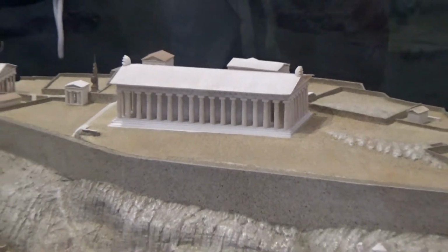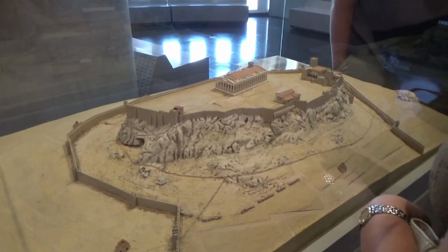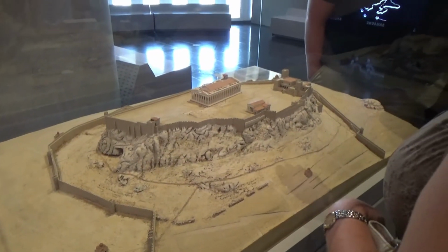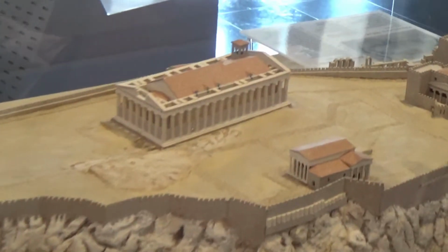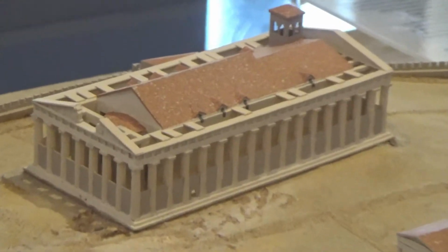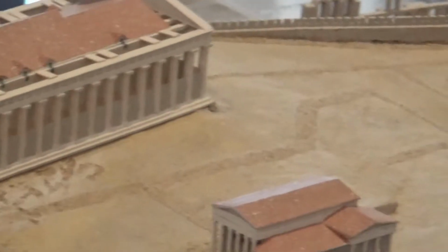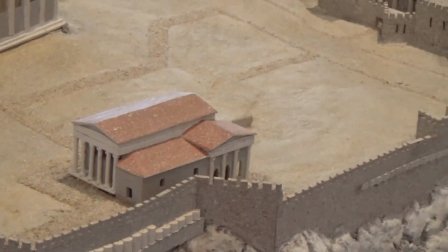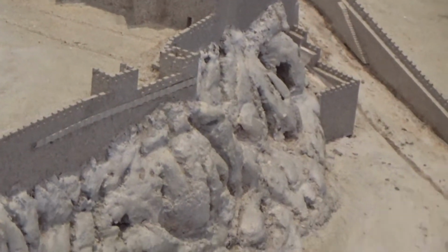At the end of this century, Athens and Sparta, the two great cities, went to war. Medieval period, and all the small buildings that you see around, they are churches.